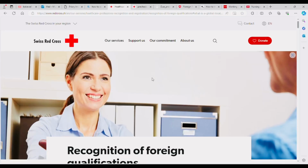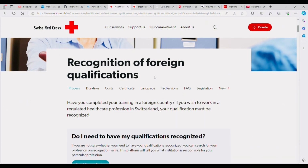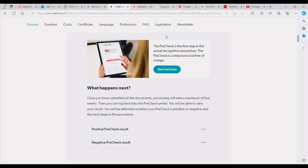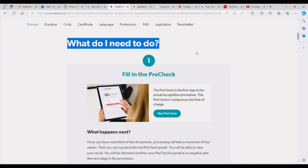I'll take you to the website where you can see the whole process yourself, the whole requirements, the education, what you need, and the process. So here you can see it's called Swiss Red Cross, swissredcross.ch. I'm just scrolling down to step one. What do I need to do?